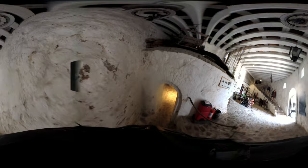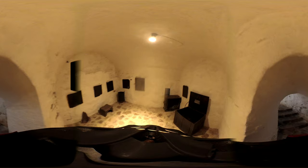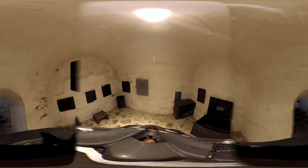Just going to have a little look in here, because it's theorised that this was actually used as a prison. So the powder magazine was in the cellar, and it was well protected by thick walls. It might also have been used as a prison. And the reason why it needed to have thick walls is because the powder was very dangerous and flammable, and couldn't be kept near the cannons.